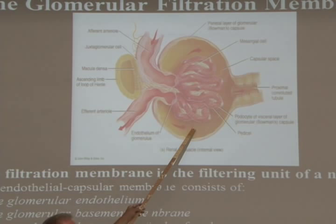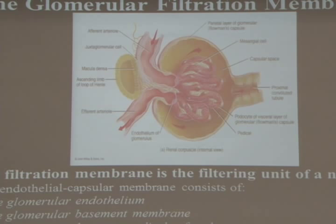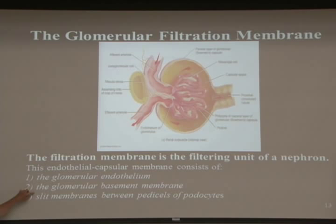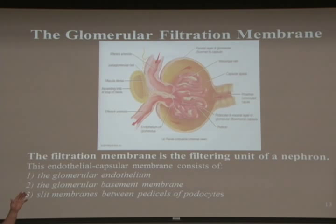Okay? So the innermost layer of the filter is the glomerular endothelium. Then the next layer out of our filter is the glomerular basement membrane. And then the next layer out are some cool cells called podocytes. So we have three layers to the filter. Okay.